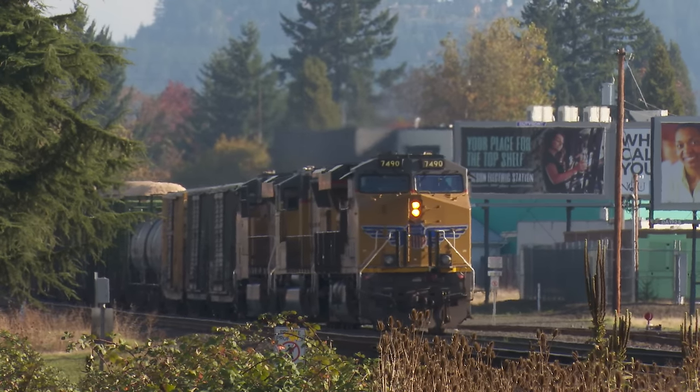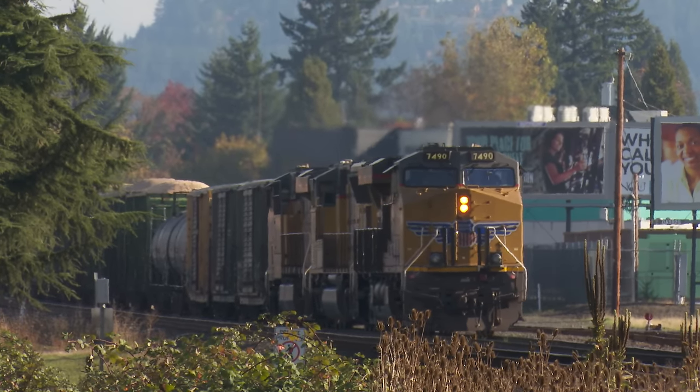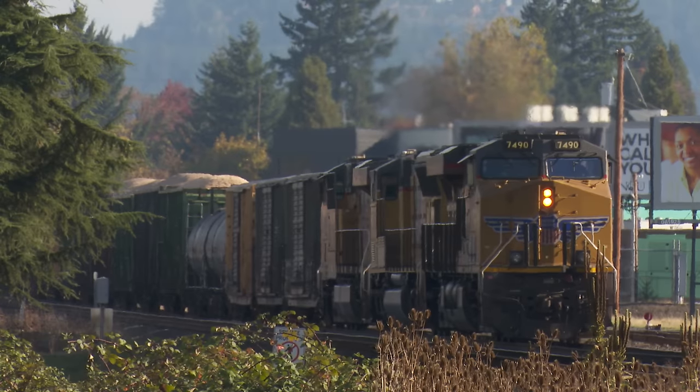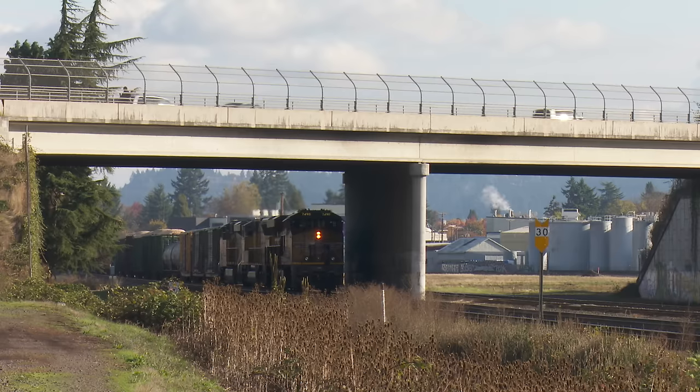A perfect example is the approaching UP 7490 North. The train's symbol is the MRVEU. The M stands for manifest, RV means the train originated in Roseville, and EU stands for its destination here in Eugene.